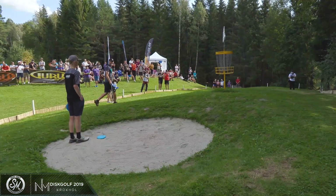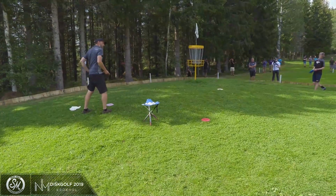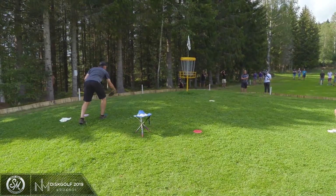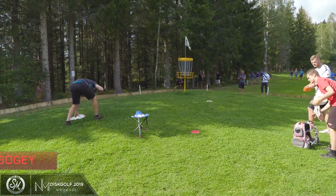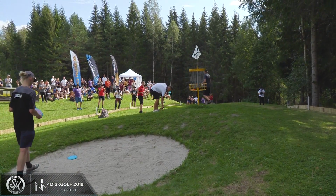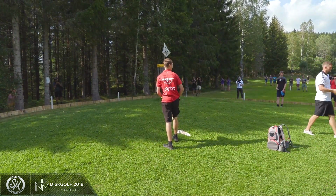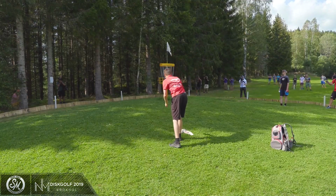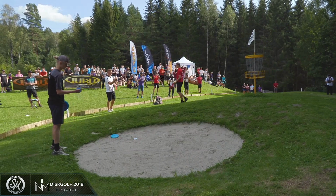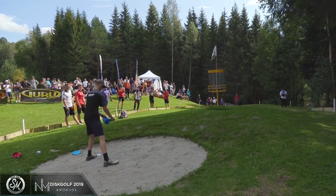Hats off to both Knut and Håkon for putting so much pressure on our leader, Peter. A really admirable charge to the finish. You could tell all three of them, obviously, really an important title for any Norwegian player, probably the most important title. And these guys tap out their putts. Get some acknowledgement from the crowd for the show they've put on today and throughout the whole week. And now this putt to become the 3-time Norwegian Disc Golf Champion.